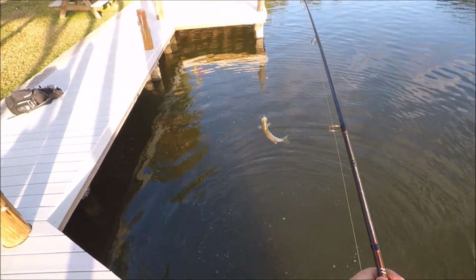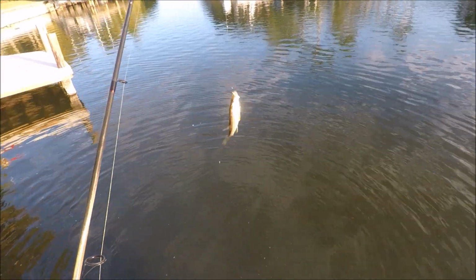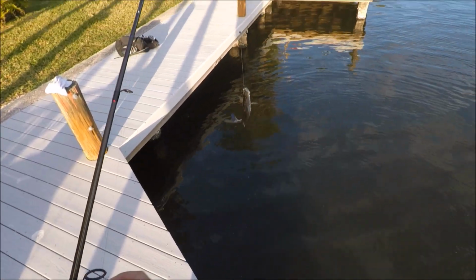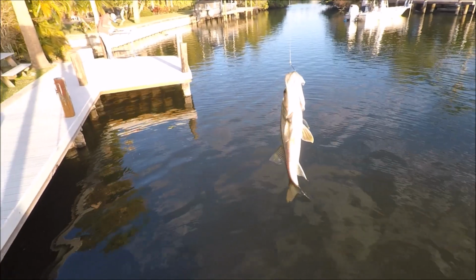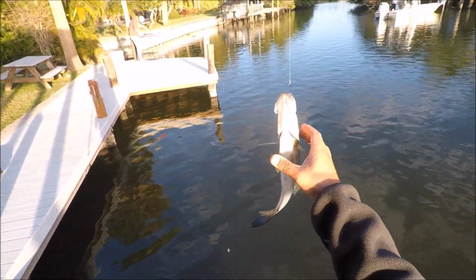Right by the house. Got myself a little snook. Look at that. Oh yeah, it was right underneath, like all the way underneath. Dude, that's crazy, man. Well, I got myself a snook, guys. That's gotta be the last fish of the day, man. Hey, man, snook is a snook.